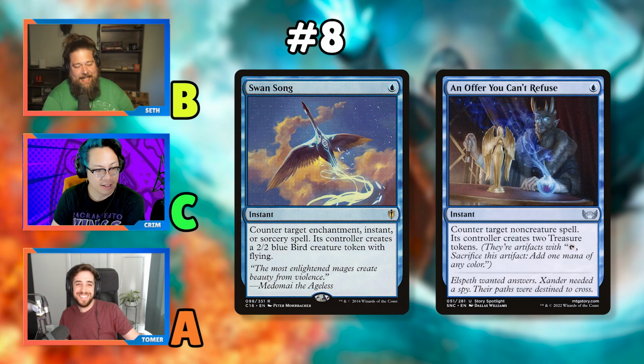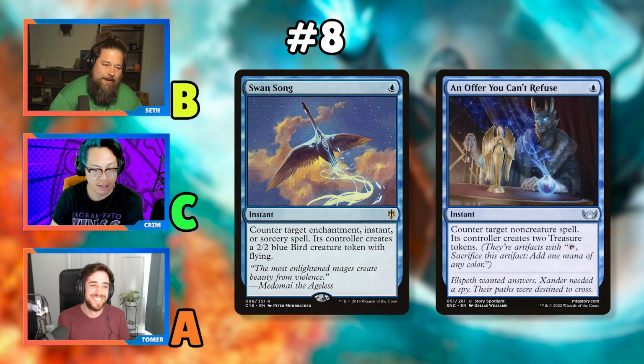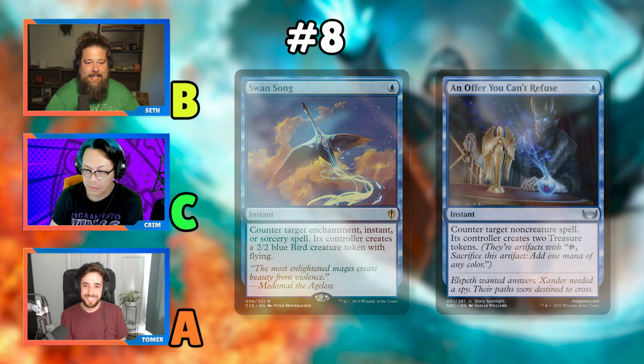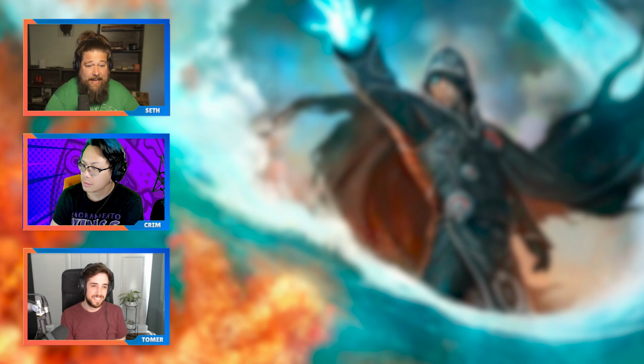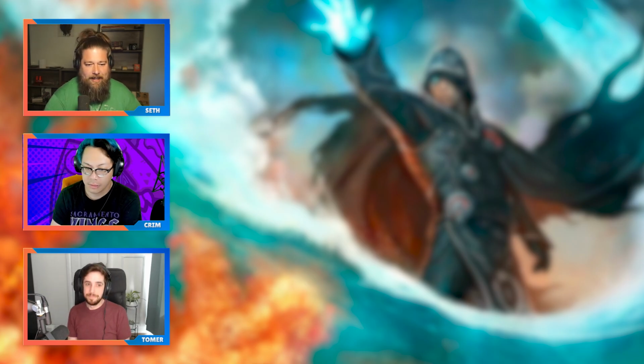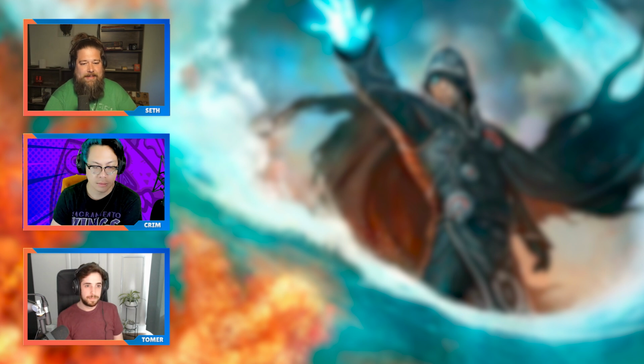We've been debating. It can't counter an artifact. It can't counter an enchantment, whatever. Let's move on to number 7 on our list. A counter that can get rid of anything for 0 mana, if you're willing to pay the price in life and in a card. Tomer, what do we have at number 7?